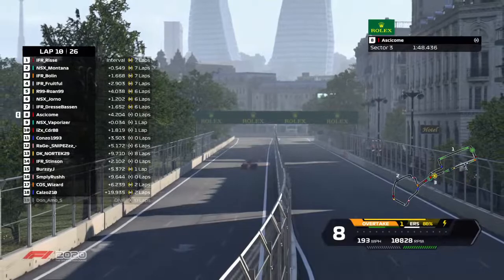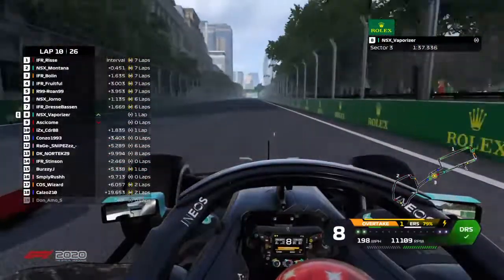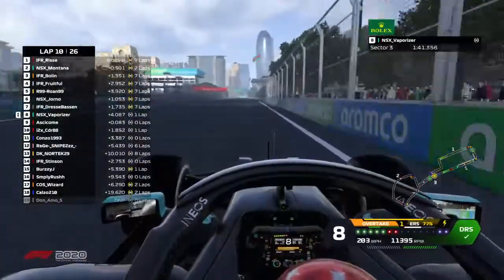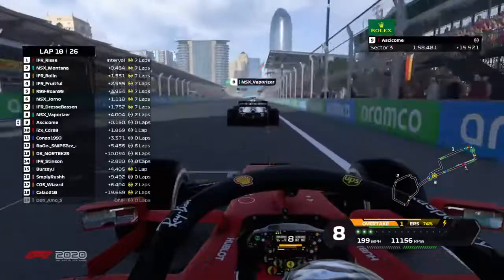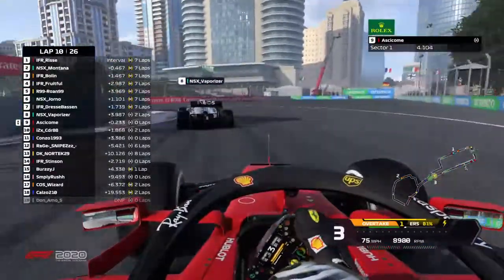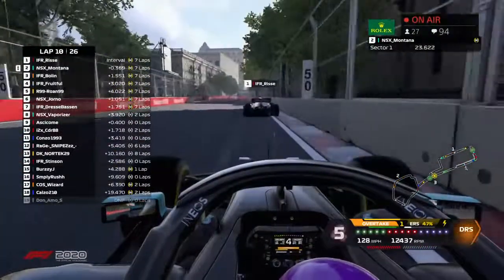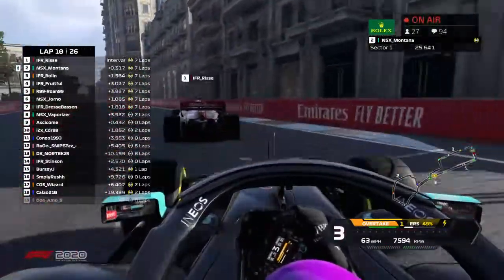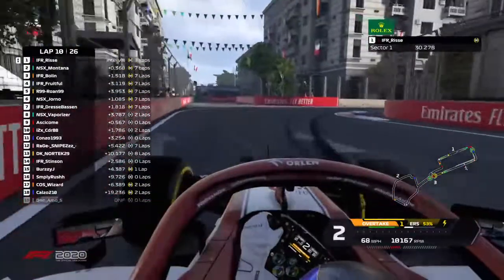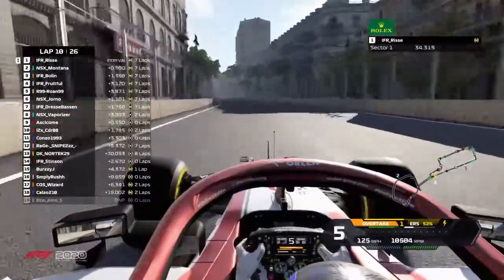Speaking of losing track position, I suspect that might befall Risa soon, because Montana is all over him. So Vaporizer looked like he was just going to stroll past Ascacome, but Ascacome was somehow matching the Mercedes at that point, but Vaporizer does get ahead into 8th place. How far can he get? Montana's closed the gap from out of DRS to into DRS zone, and that's only 3 tenths now, so Reese is going to have to be on his toes. Both got pretty much exactly the same battery. We'll keep an eye on it.